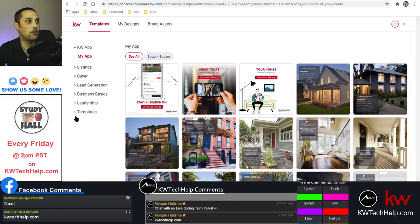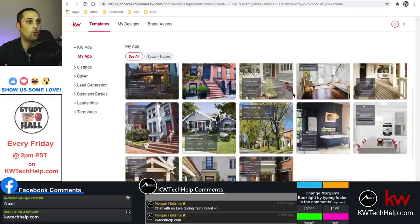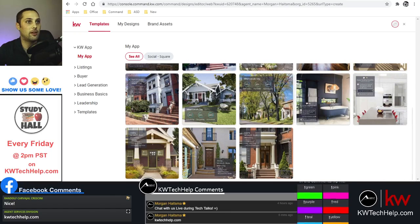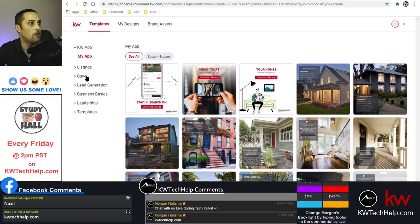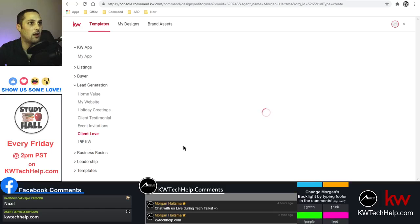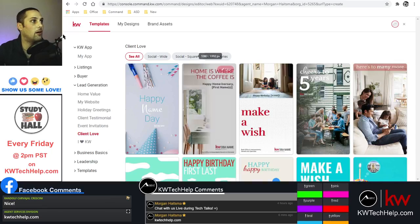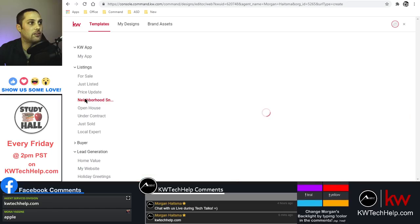So as we go through here, this is the page I was talking about. On your left-hand side, these are drop downs that you can choose the different templates that you want. The right-hand side right here is what the templates actually look like for you to choose. So I can hit use right here, and then it'll jump me into an editable page for this template. But I'm going to go down here. I think all of you guys have seen me do the client love happy birthday, so let me switch it up a little bit. Let me do listings, and I'm going to do a neighborhood snap right here.